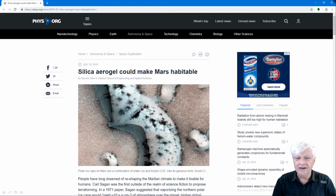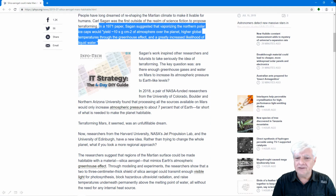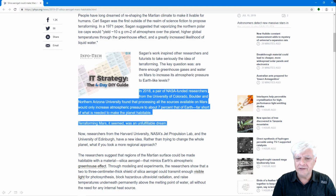Posted on the 15th of July 2019, and to quote from the article: in a 1971 paper, Sagan suggested that vaporizing the North Polar ice caps would yield, and I'm not going to try and say that, atmosphere over the planet, higher global temperatures through the greenhouse effect, and a greatly increased likelihood of liquid water. In 2018, a pair of NASA-funded researchers from the University of Colorado, Boulder, and Northern Arizona University found that processing all the sources available on Mars would only increase atmospheric pressure to about 7% that of Earth, far short of what is needed to make the planet habitable.